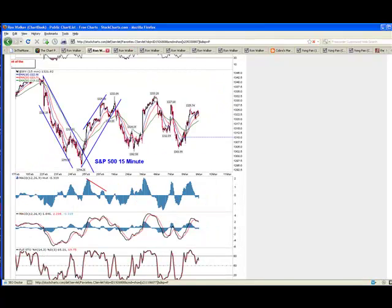Here's another view of it on the 15-minute chart. Draw you a line just like that right there. You can see that we cut through it right here at that point, and then we back tested it here. So we are now above that. That sloping trend line is no longer resistance.